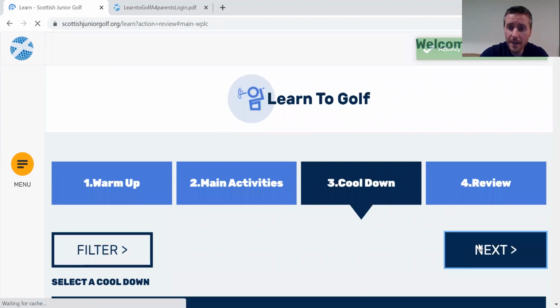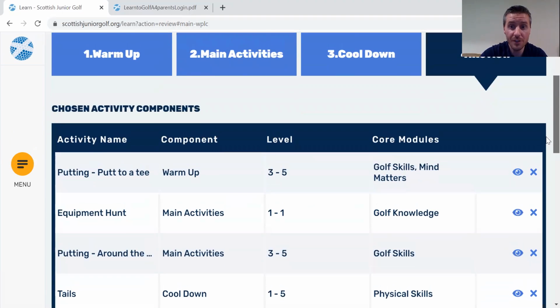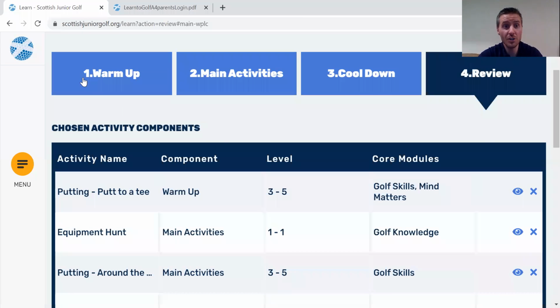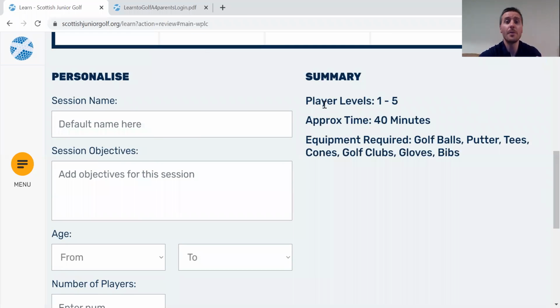Once you do that, you then tap on next, and that takes you to a review screen. Here, you can see all the activities that you've selected as part of your session. If you want to remove anything, you can tap on the X and remove that. And you can just go into your warm-up, main activities, or cool down and select something else. Once you're happy with your selection, you can scroll down to the bottom half of the screen where you can see a summary of what's available.